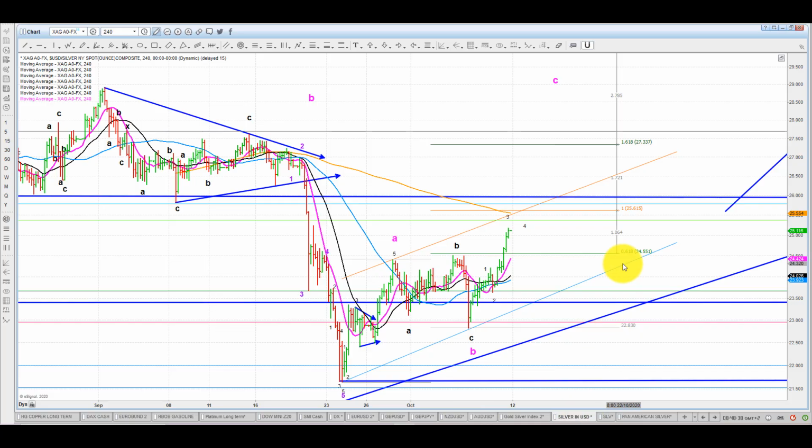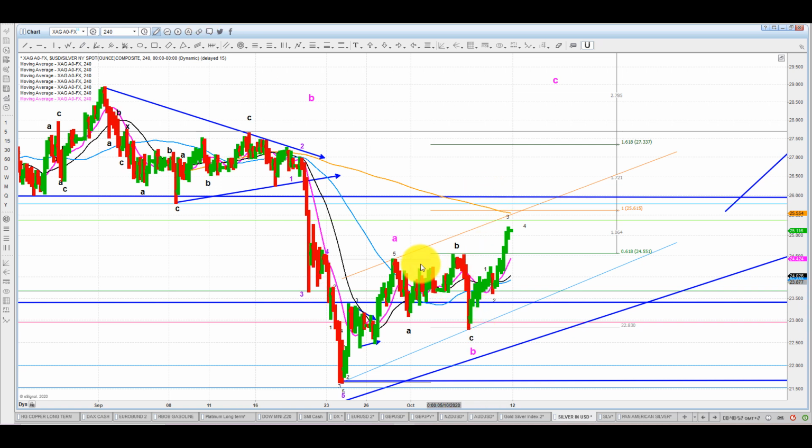Here's the chart of silver. That's the 4-hour scale of silver, spot silver priced in US dollars, and it is roaring back. It's looking great, and we have seen very strong performance in line with my expectation that we are most likely in a big ABC. Okay, so that is settled now.